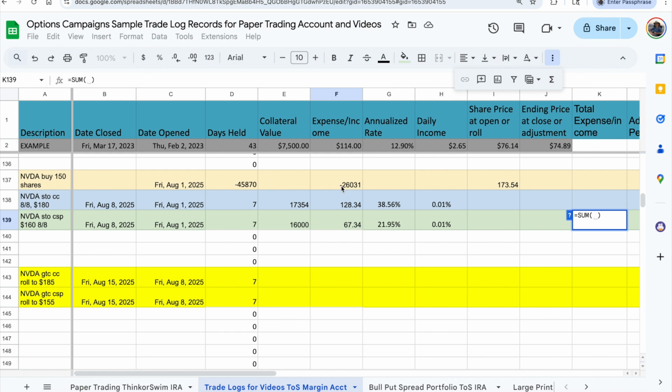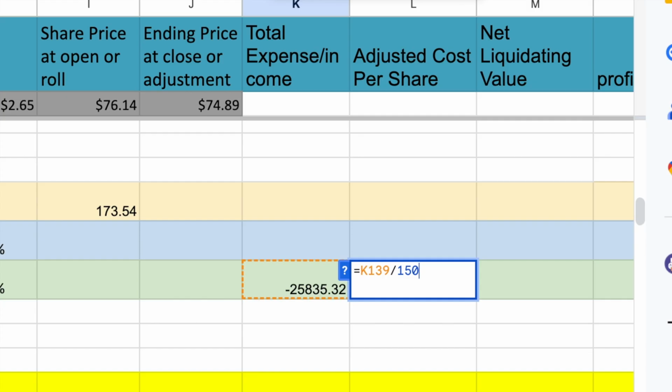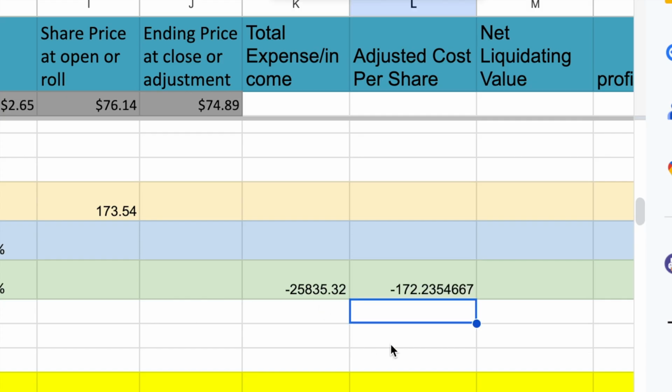I spent $26,031 buying 150 shares. I received income for the covered call, and I received income by selling a put. So right now my total out of pocket is $25,835.32, and I have 150 shares. If I divide my total expense by 150, I can see that my out-of-pocket cost per share right now is $172.23.